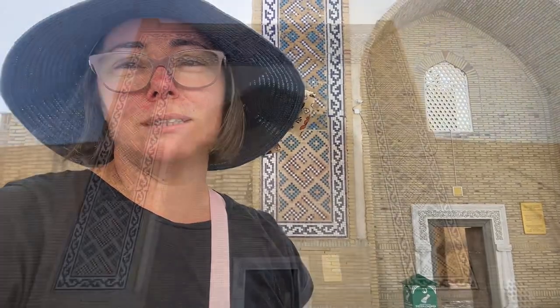This is the Toqi Jandi mausoleum, where Sheikh Toqi Jandi is entombed. So it is apparently a sacred site. It's got a sacred well inside, and it's also one of the most important shrines in Bukhara, as per the sign. So it's just a really nice little quiet place where you can just sit for a few minutes and just soak it all in.